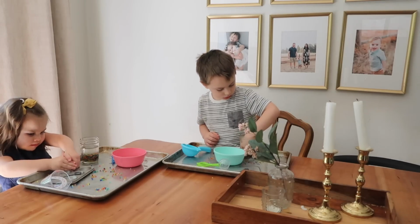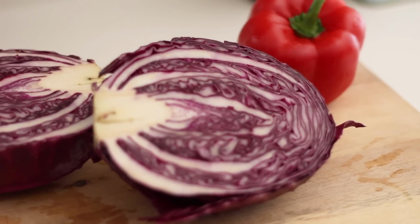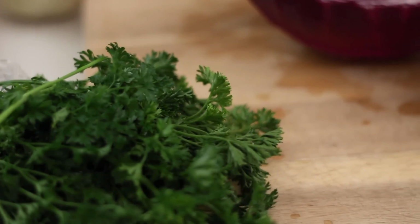I'm just going to be in the kitchen right next to them cooking some lunch. And today I'm going to be making harvest roasted veggies with an avocado chimichurri, which is something that I'm obsessed with right now. It has loads of veggies, but it's a really hearty, filling meal.